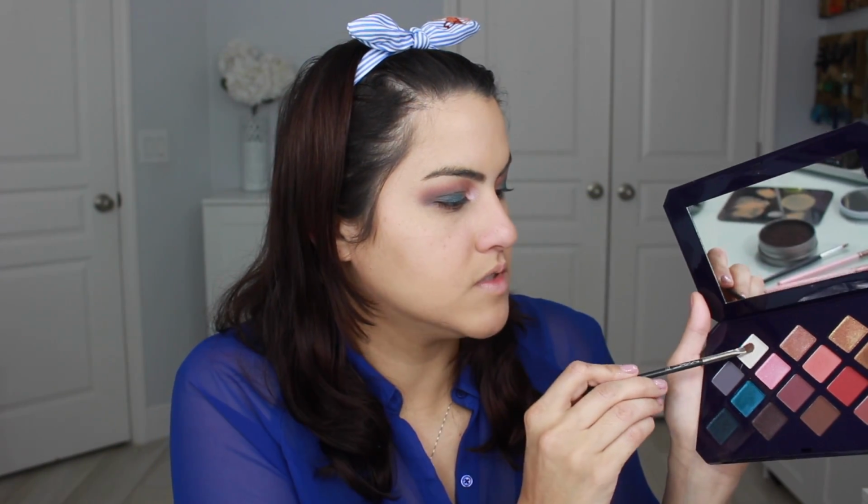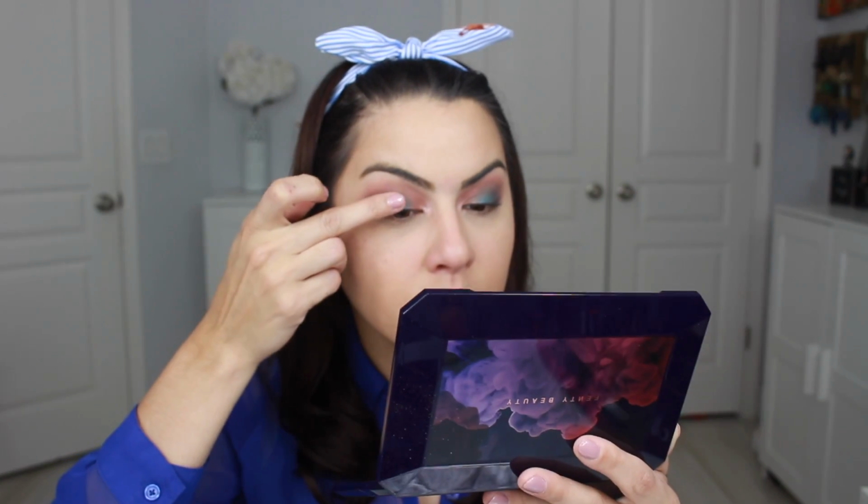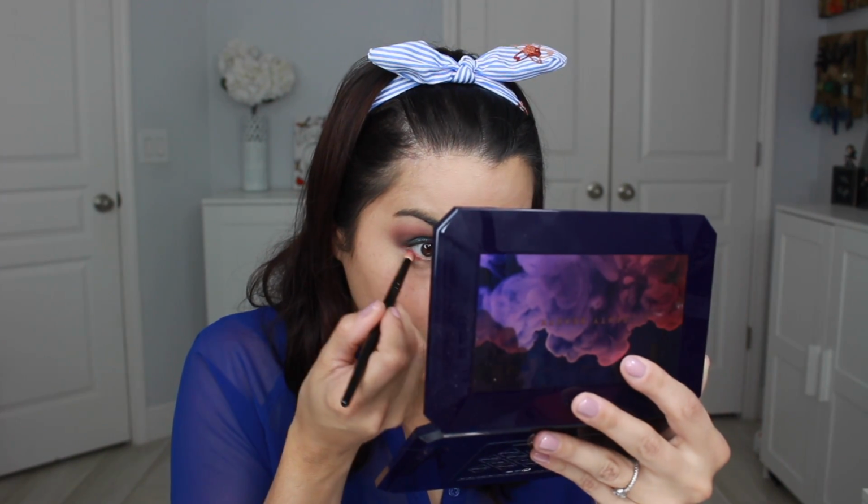This is very chalky and has so much fallout that it's ridiculous. Okay, I'm going in with my finger to add an extra pop to that teal because it's just blending out and going away. For the lower lash line, I'm gonna go in with this red. I'm just gonna stop trying to find the shades on the back. I wish the shades were just on the front so I could tell what they were. And this goes on super smoothly, really blended out nicely.